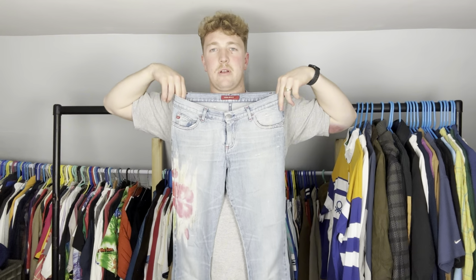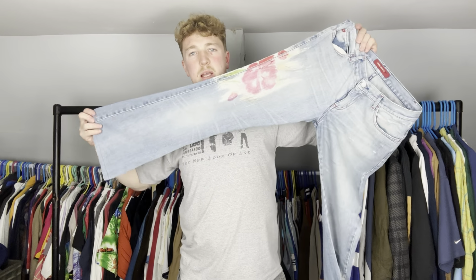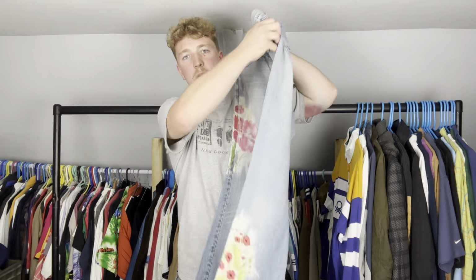I should be able to sell these for £30-40 on Depop, just because they're quite different with the hand sort of painting on them. This is the other item that I got from her, these Christian Dior shades. Again, very Y2K, super sick. There's a little bit of scratching on one of the lenses. There it is, there.